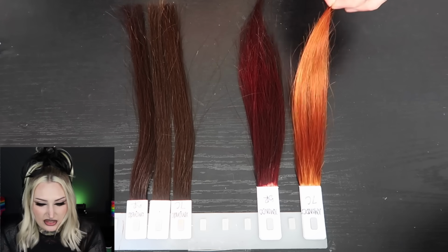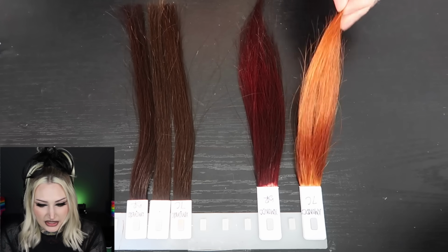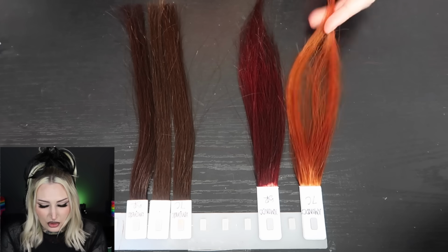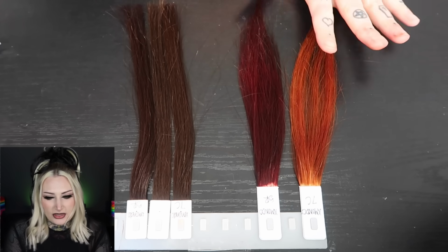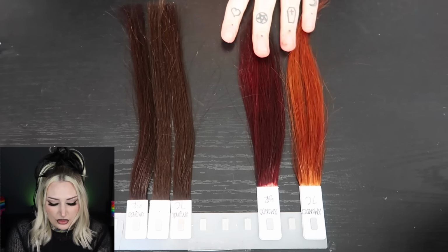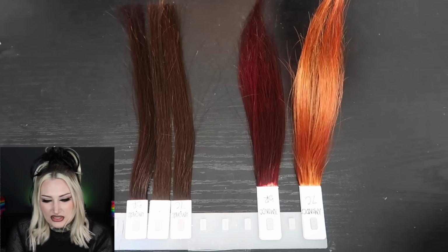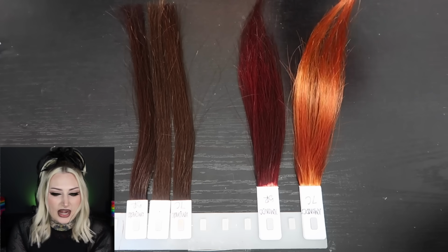I can't even imagine how gorgeous the 7C would be on a natural blonde. This is on platinum blonde and it is flawless and beautiful. I can't even imagine on a little bit of a darker blonde, like a level 8, putting this on top of there. Oh my gosh, would give you the most beautiful results. I am obsessed with this color. It is the most beautiful copper semi-permanent color I have ever seen.